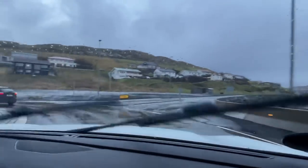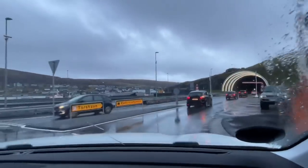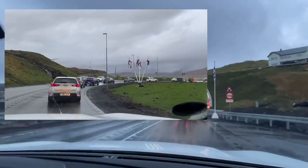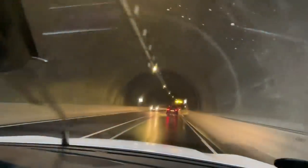Actually, we live in the capital, which is Tórshavn. But when we came this way from there to here, where we are right now, Runavík, it was very traffic. So I chose to let you see this route, which is from Runavík to the capital, Tórshavn. This is the biggest infrastructure expansion undertaken on the Faroe Islands, and it's very amazing.